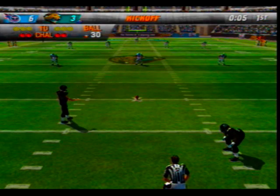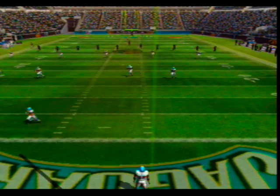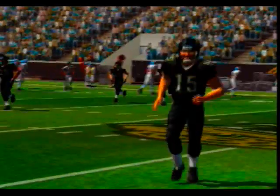Jacksonville is lined up with the kickoff. Number 19, back to return. This one is taken by number 19. Tennessee is looking to add to their slim lead as they take over on offense.